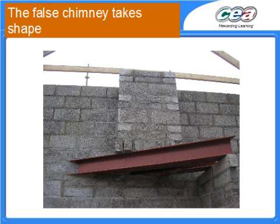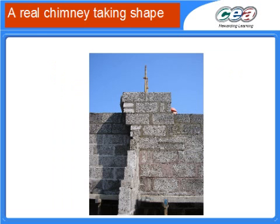This is a false chimney going to be appearing above the roof in this position. You can see how that's built onto this set of steel beams across here. Clearly this property has quite a number of features which are there for decoration rather than function. Here you can see a real chimney being built up, and you can see the supporting walls around that.